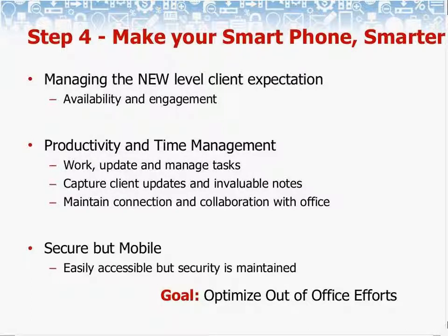But in general, what are we trying to do here? We're trying to optimize all of our out-of-office efforts. If I can stay out in the field longer, that means I can make more calls. And if I can be entering the information, then it alleviates the necessity for me to have to come into the office. That's just a bonus. That's letting me make more calls in a day.